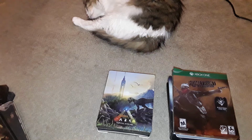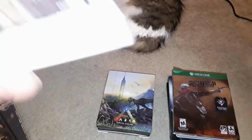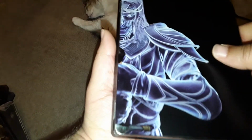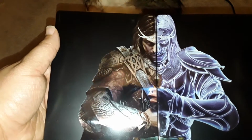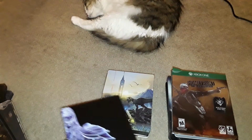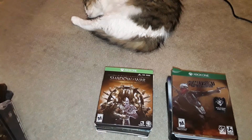One of my favorite games of last year, probably my second favorite game behind Assassin's Creed Origins. We got Middle-earth: Shadow of War. I picked up the steelbook of this one, which when you open it like this, bam. And yeah, it's all the codes and stuff that's been used for this as well. But yeah, this is a fantastic game. And this is one of those games I put crazy hours into.